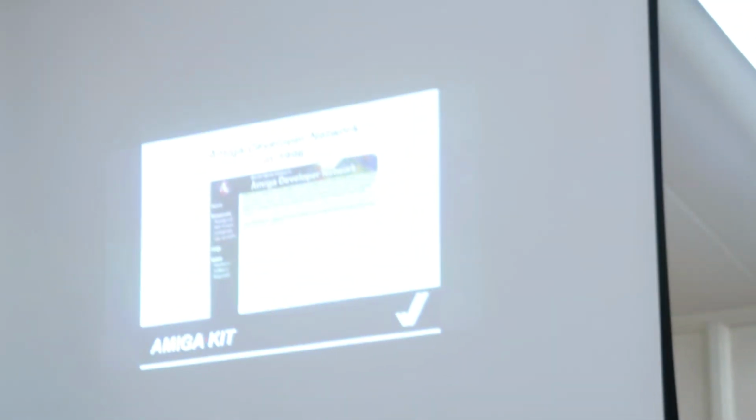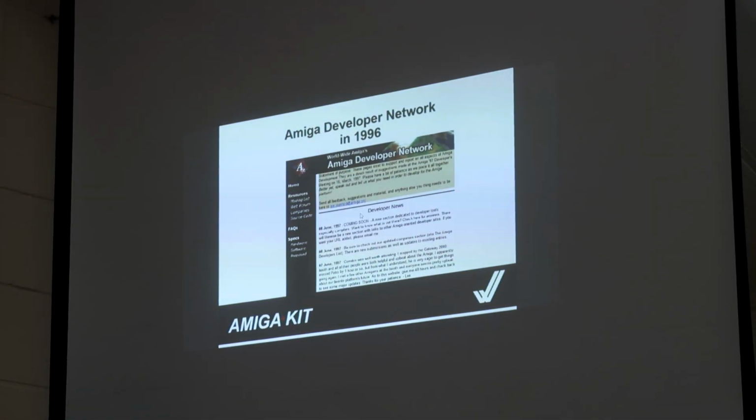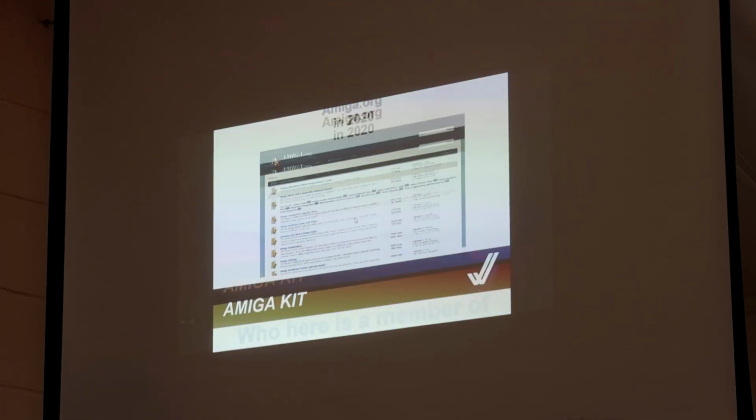And just for fun, I don't know how long anyone's been on Amiga Org for, how many decades, but this is Amiga Org in 1997, so I thought I'd go back in the archives. It looks a bit sparse, doesn't it? This is part of Amiga Org called the Amiga Development Network, which we also resurrected and updated. This is what it was like in 1996. And this is what it looks like now when you go online. So it's got brand new software, software patches, and it's all up to date. So you haven't got any issues there with security and things like that.